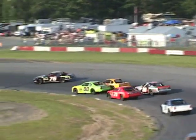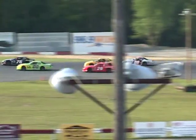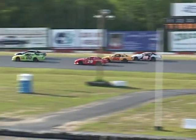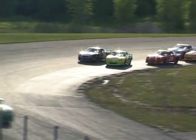Chris Reeves moving through on the inside. There goes Mike Wells. Wells in the 76. He's sideways off turn number 2. Reeves moving on up in the 00. Trying to take that second spot away. Little touch into turn number 4.